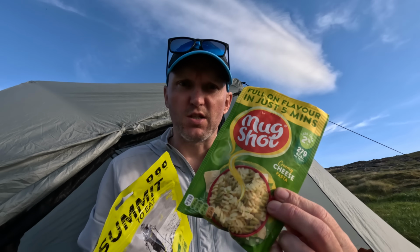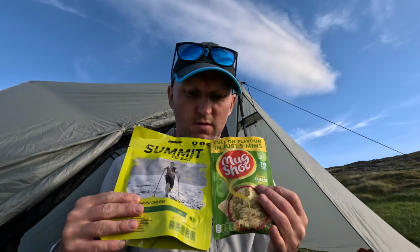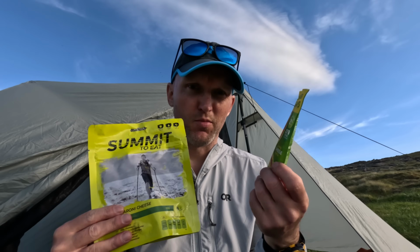My dinner is a bit double denim. For starters, I've got creamy cheese pasta, and then for my main, I've got macaroni cheese. So I never thought that one through, but it's all I had in my cupboard, so I just grabbed it. It'll fill a hole.